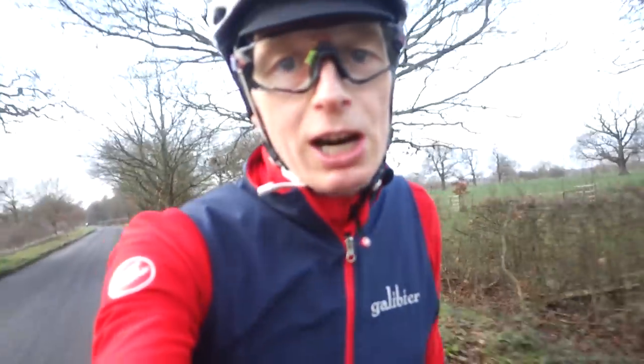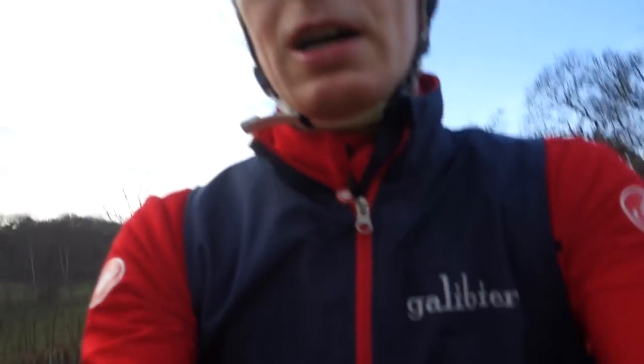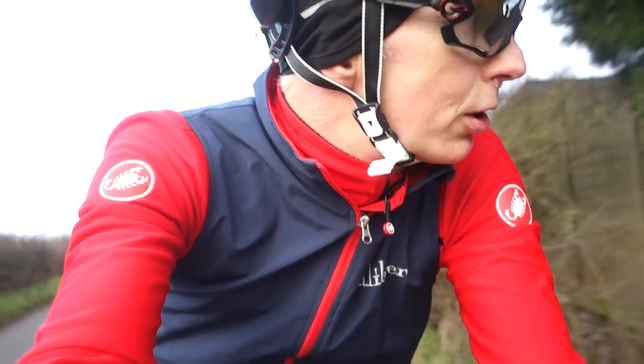Yeah, I've been up here in the car. I don't know that I've been up here on the bike. It's quite nice. So we're just clipping Cotton in the Elms now, and we're about halfway. We're just coming into Cotton in the Elms anyway.